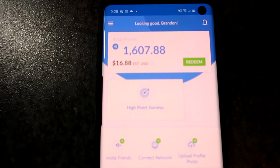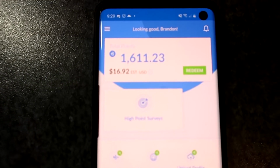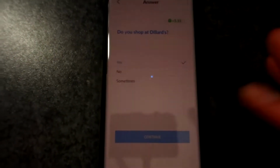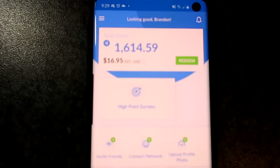So basically guys, as you can see right here, I have a balance of 1688 and it's very simple to gain points. All you have to do is answer yes or no questions, click continue, and there we go. As you can see, 3 more points have been added, which actually increases our account value by a lot. You'll be paid anywhere between 3 to 5 cents per question. And it's very simple to answer each question. It will take you literally under 5 seconds, as you can see right there. And each time you do it, your balance will be increased.